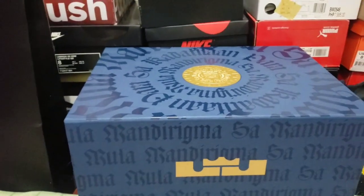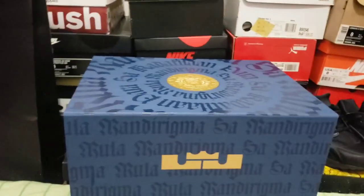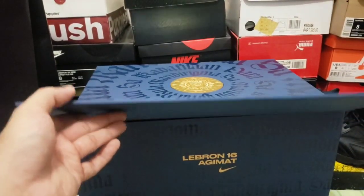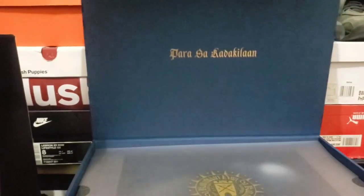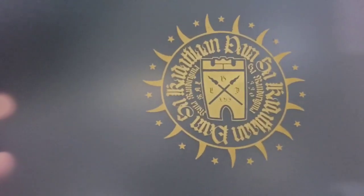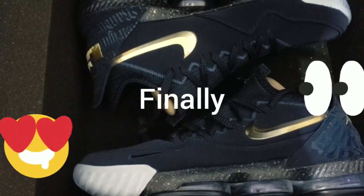Now, let me go through this. Ooh, that's a nice touch. Oops. Let's do it again. Whoops. LeBron 16 Agimat right there. And it says, para sa kadakilaan, for greatness. Then you can see the logo again. It's cool. Move this now for the main thing. This is all wood. This is all that we've been waiting for. Here we go. The LeBron 16 Agimat.